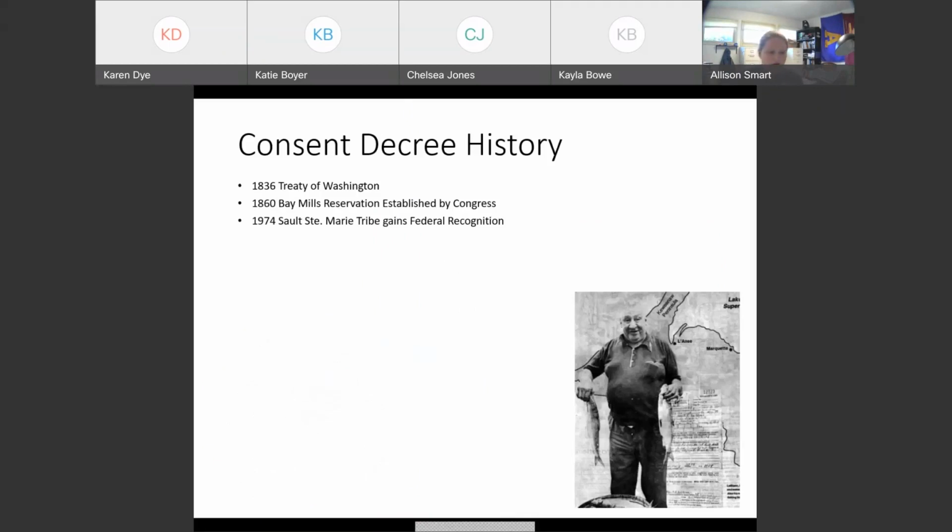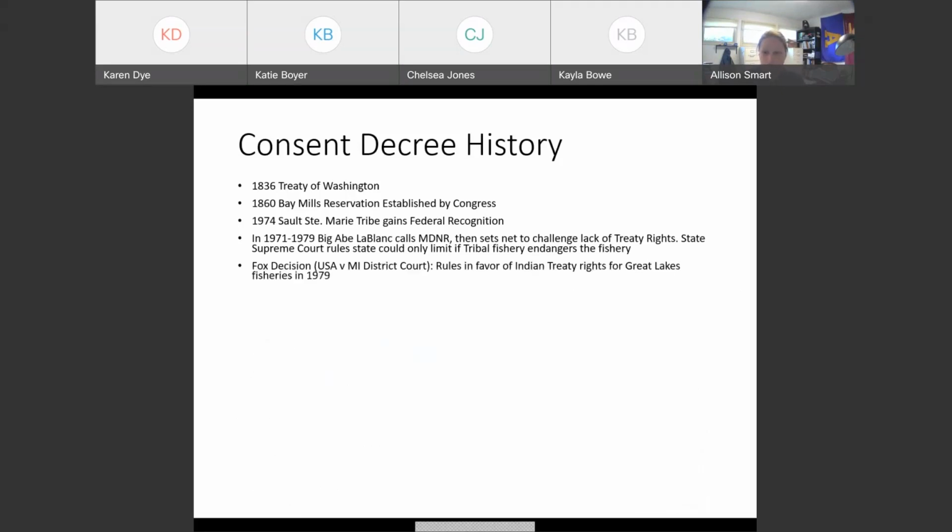And then our awesome fishermen come into play. This is Big Abe LeBlanc, and he is a lot of times the hero of our story. In the 70s, he basically called the state of Michigan and said, hey, I'm going to go set gill net in Lake Superior. And he finally gets arrested, finally gets the ticket, and the state Supreme Court ruled that the state could only limit the tribal fishery if it endangers the fishery in the Great Lakes region. So what this means is that it then went through a lot of appeals process, and the Fox decision is the big decision that ruled in favor of treaty rights for the Great Lakes fishery in 1979.